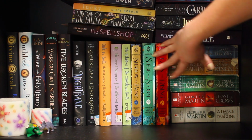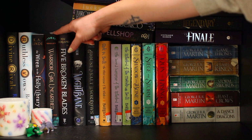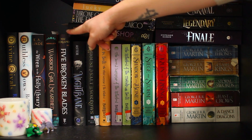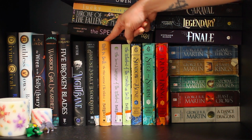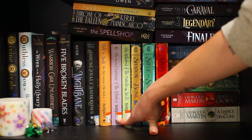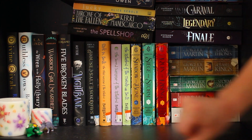And then for the rest of the books on the shelf, I have Divine Rivals, Ruthless Vows, The Wren and the Holly Library, Warrior Girl Unearthed, which is the 2nd book to Firekeeper's Daughter, 5 Broken Blades, Nightbane, House of Sea and Salt, the Sisterhood of the Traveling Pants books. I have the first one, the 2nd Summer of the Sisterhood, and then Girls in Pants, the 3rd Summer.